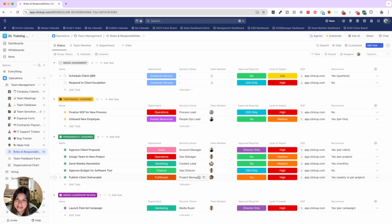And then not only who's the decision owner, who is that person? So then everyone on the team, including that person themselves, can see what they are responsible for. Then here is a good one. Approval required? Yes, no. Only the CEO can approve this. Only the director can approve this. So the person knows who's working on it.